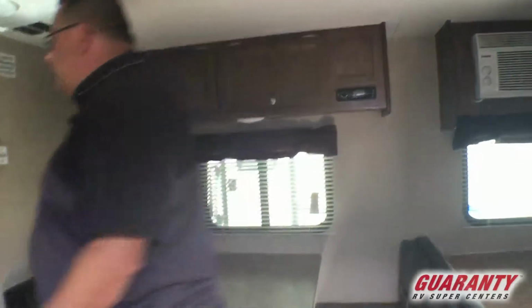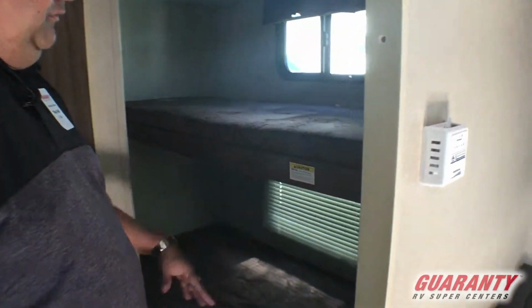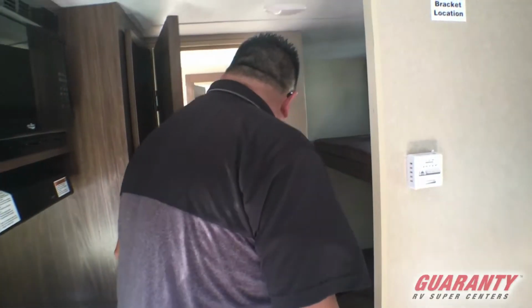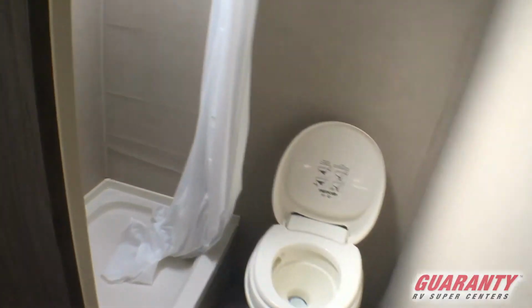Now, as you can see, this is a bunkhouse, which is nice. So you got a little bit bigger bunk here and a smaller bunk up top. So if you have a teenager and an 8 or 9 year old, this is a great little unit for that. Back here is your bath and shower. I'll scoot around, we'll trade places. Nice little shower and bathroom for a small trailer.